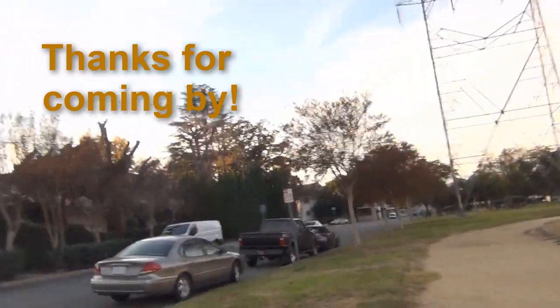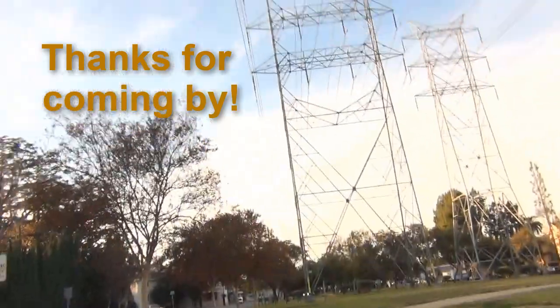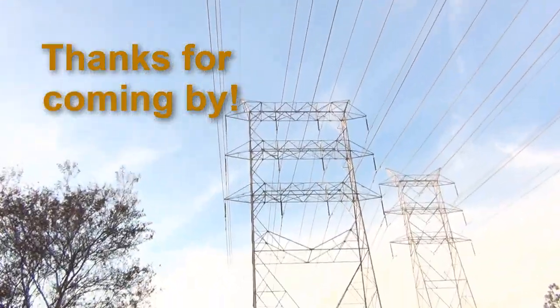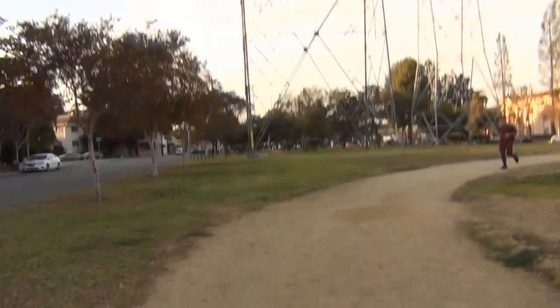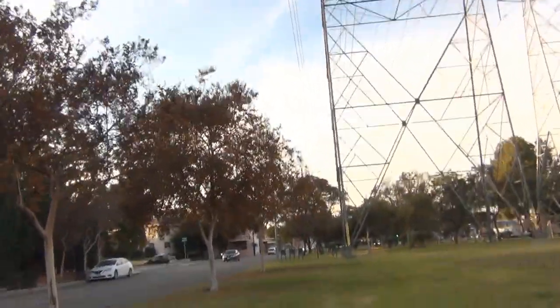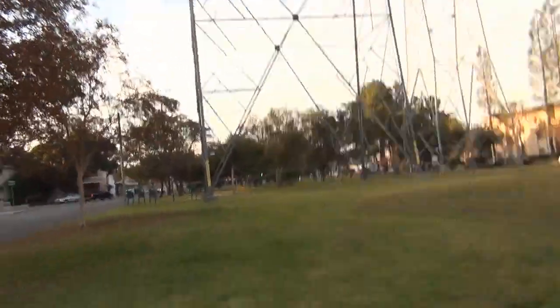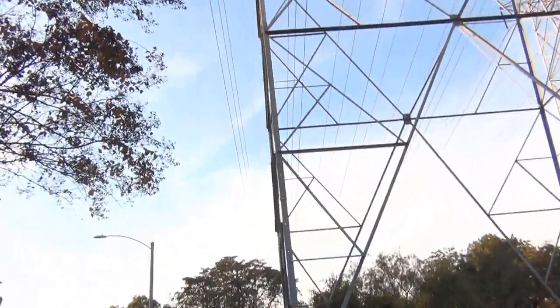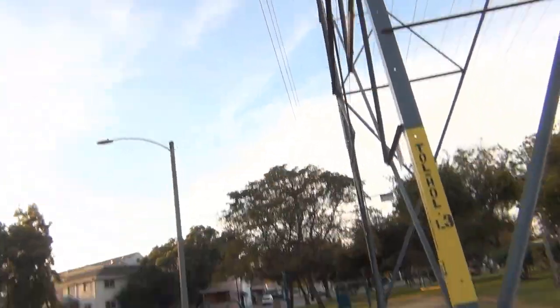So I'm taking a walk over here because I've always found this building here very interesting. I'm in a park with giant electricity apparatuses. And I'm also going to show you a couple other things in this park that can withstand high amounts of pressure. Okay.